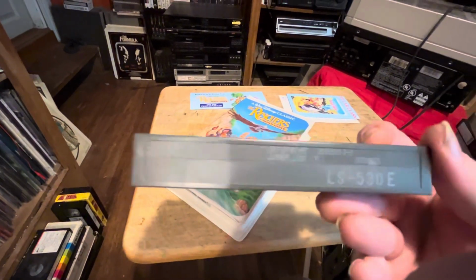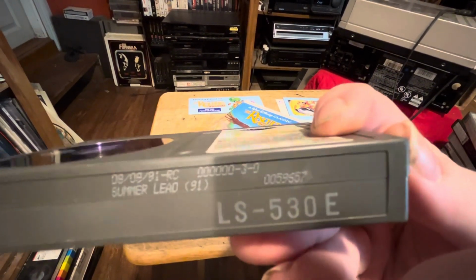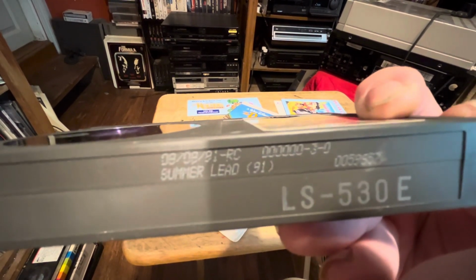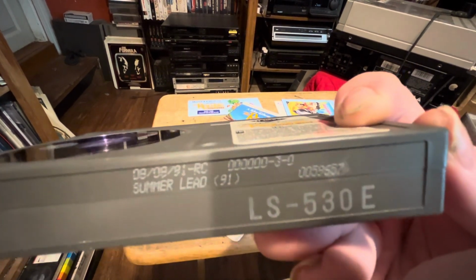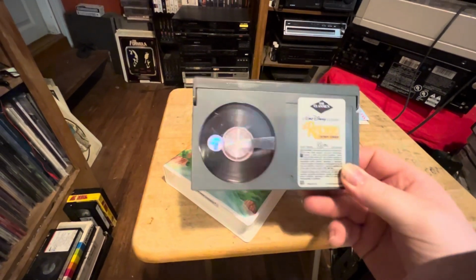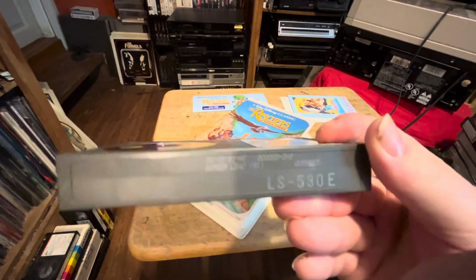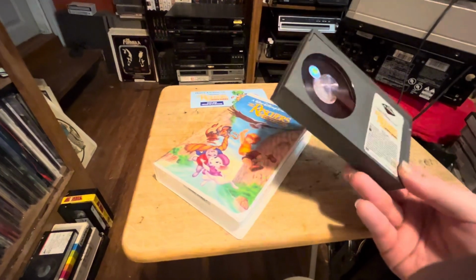And this one does have some writing on the side. There's some ink printed on the side. Looks like just some numbers, but looks like 9-9-1991. 91 was when this cassette was made. So this was made in 1991. So this proves to you that, yes, they did have some movies on this format, even in the 90s.